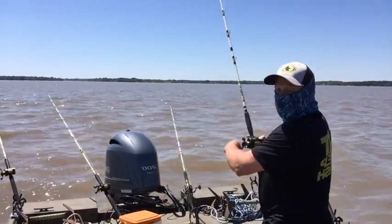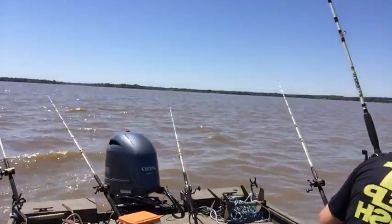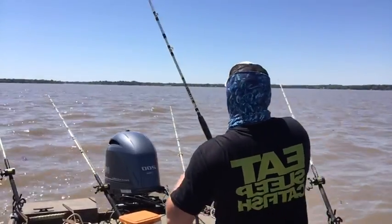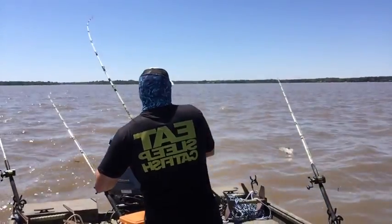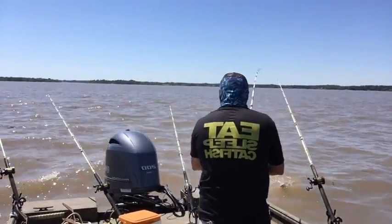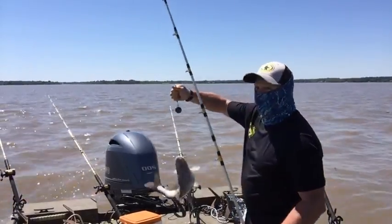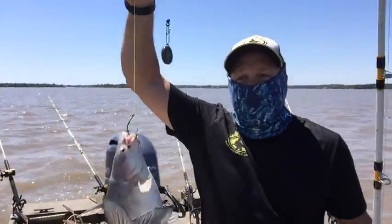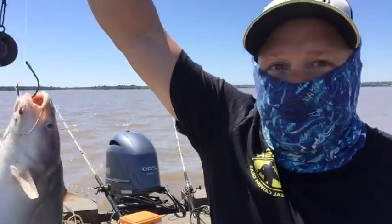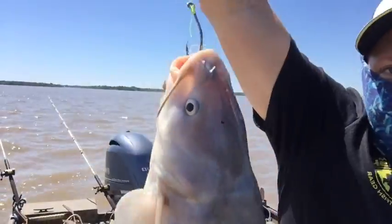Not a very big one, another one for the skillet. There we go. That's another one. Tomorrow, if we get time, we're gonna show you how to grill that baby with that grilled fish seasoning. I'm gonna throw him in the live well. Let's get some more out there. Woo-wee!